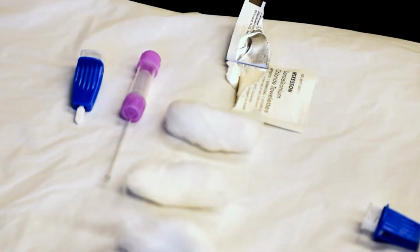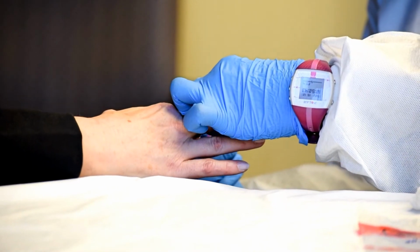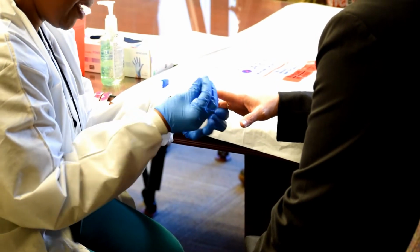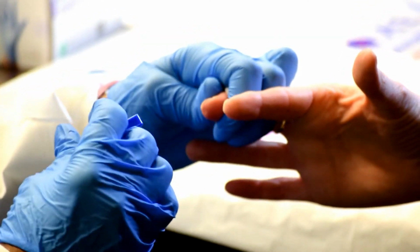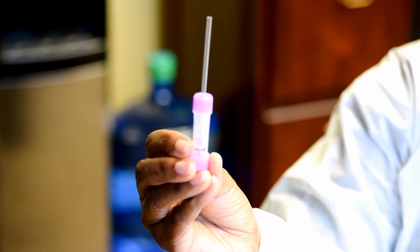The second part of the screening process is the collection of a blood sample that is sent to a local laboratory for testing. To collect the blood sample, a nurse first cleans the student's or staff member's hand, especially the middle finger, with alcohol wipes. Okay, 1, 2, 3. The nurse squeezes the finger gently to produce a small drop of blood.